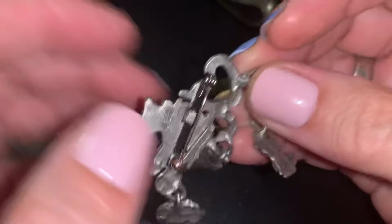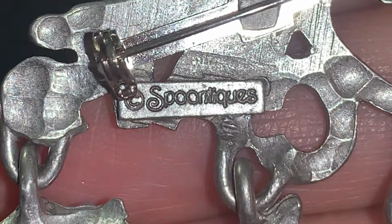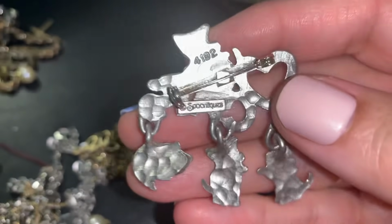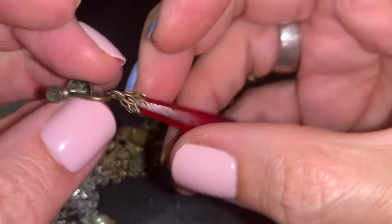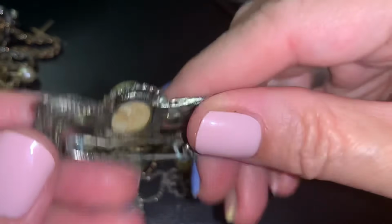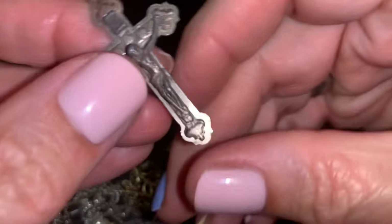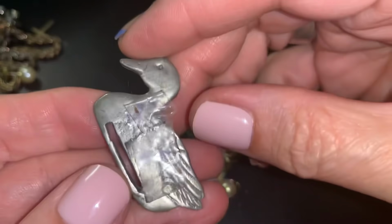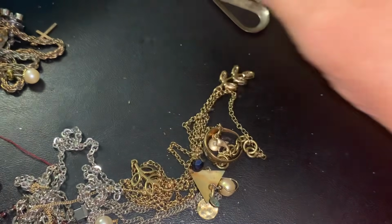Is it JJ? Numbered. Ooh. It's Spooneeks. Is that what that says? Cute. That's pretty. I'll see the other one though. That's in bad shape. Nice cross. Got some wear though. This looks like something from, isn't that like the Dooney Burke or something? Pocketbooks.